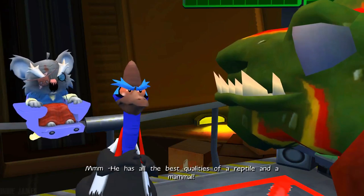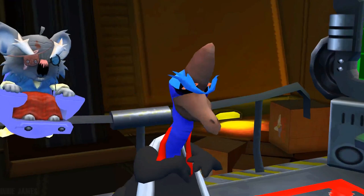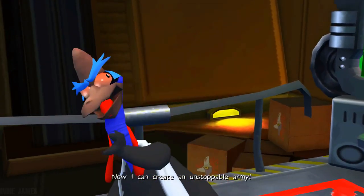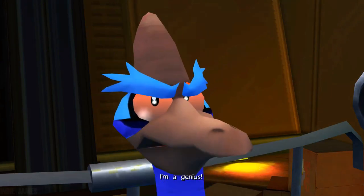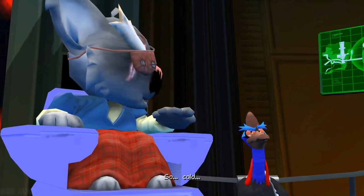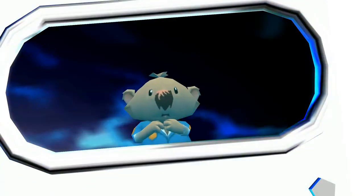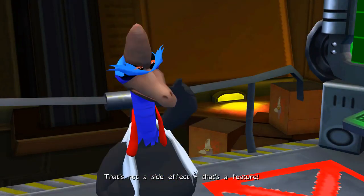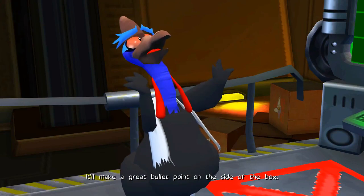All the best qualities of a reptile and a mammal. Excellent! Now I can create an unstoppable army! I'm a genius. There are side effects, for the mammal that is. So cold. That's not a side effect, that's a feature! It'll make a great bullet point on the side of the box.